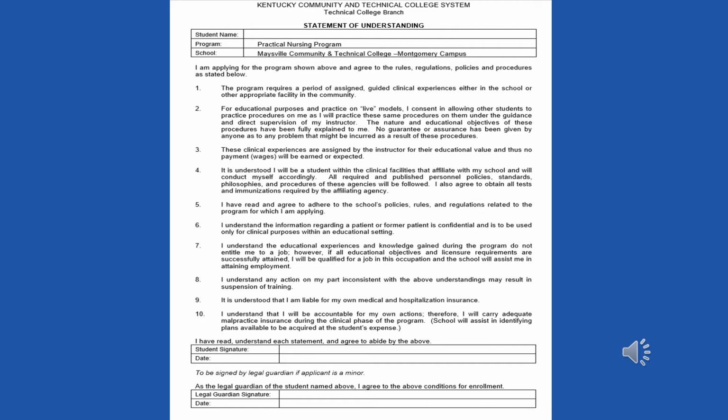These clinical experiences are assigned by the instructor for their educational value, and thus no payments or wages will be earned or expected. It is understood I will be a student within the clinical facilities that affiliate with my college and will conduct myself accordingly. I will follow all required and published personnel policies, standards, philosophy, and procedures of these agencies. I will agree at my own expense to obtain all health screenings, immunizations, criminal background checks, and drug screenings as required by the affiliating agency. I have been provided a copy of and read and agree to adhere to the college policies, rules, and regulations related to the program for which I am applying.